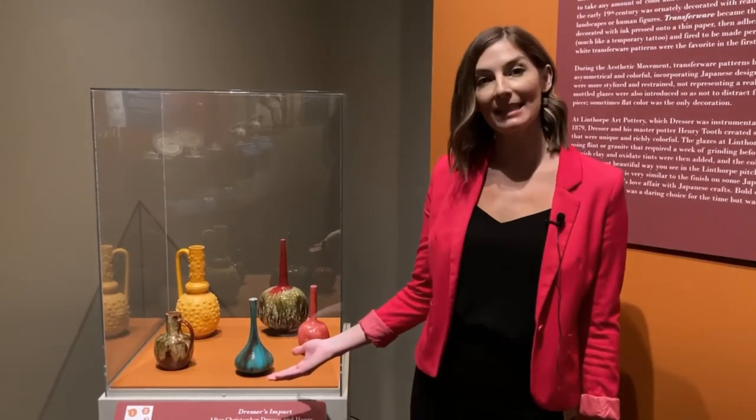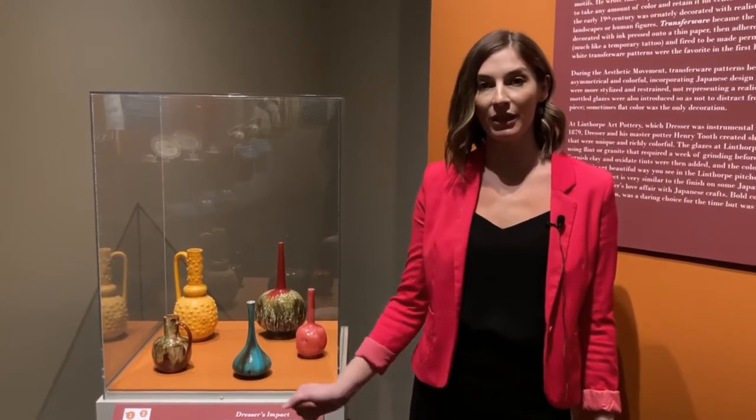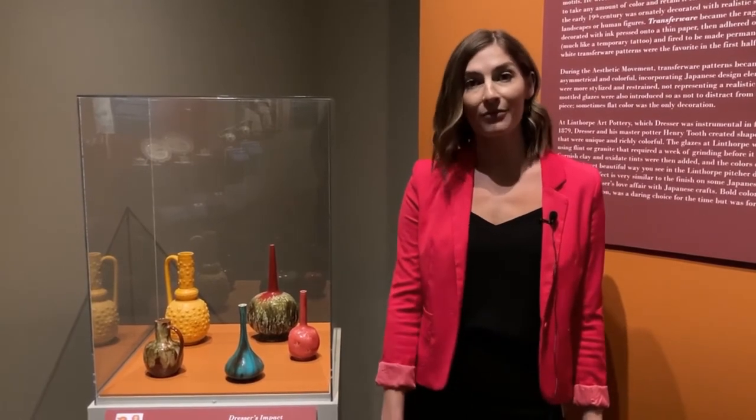All the objects in this case and many others in the exhibition were part of a generous gift from Rosemary Hogg Bletter and Martin Filler. This generous gift was the impetus for this entire exhibit, and we could not be more grateful to them. Martin Filler will be joining us for the Q&A portion later today. We hope that museum visitors leave the exhibit with a better understanding of the design reform movement and the important role that Christopher Dresser played.